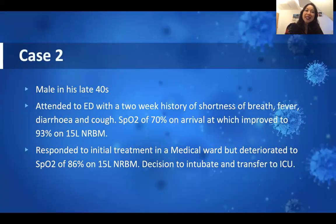The second case is a male in his late 40s. He attended ED with a 2 weeks history of shortness of breath, fever, diarrhea, and cough. This is one of the first cases that we got in the unit where it was a mix between GI symptoms and respiratory symptoms. On arrival, the stats were around 70% on air and improved to 93% with a non-rebreathing mask, 15 liters. So he was transferred to a medical ward initially.